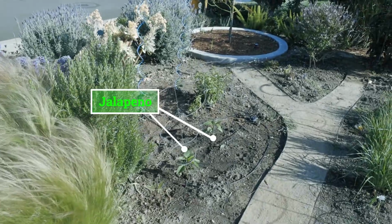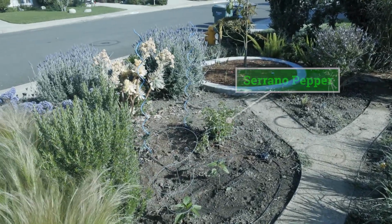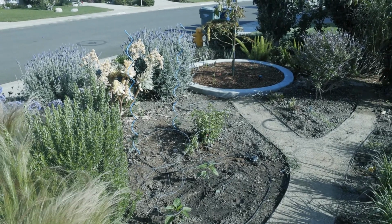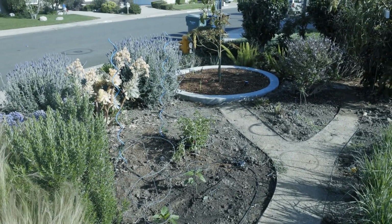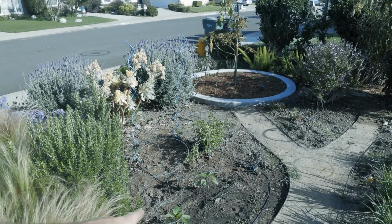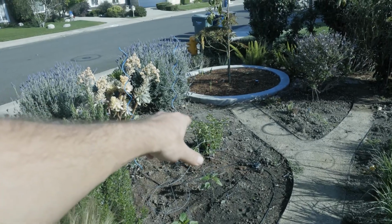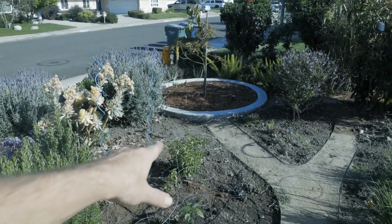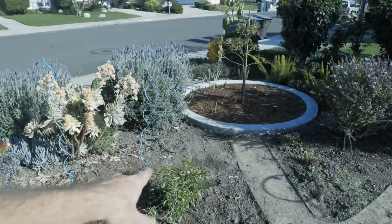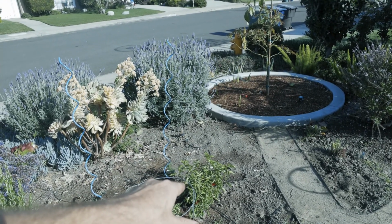Over here is where I put my hot peppers. You want to be careful about mixing your sweet and hot peppers. They tend to cross-pollinate quite easily, so just keep the hot with the hot and the sweet with the sweet, or the non-hot. All right. We have our jalapeno, and then this is another pepper that I overwintered. It's also a hot pepper, but I want to say it's a serrano.